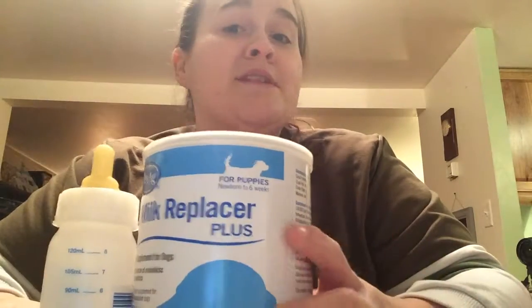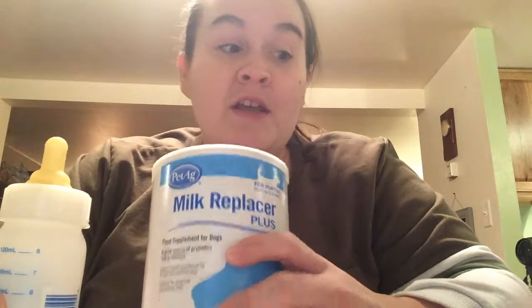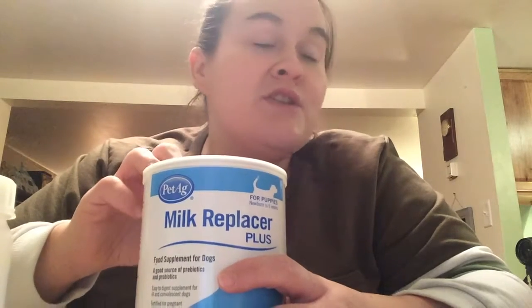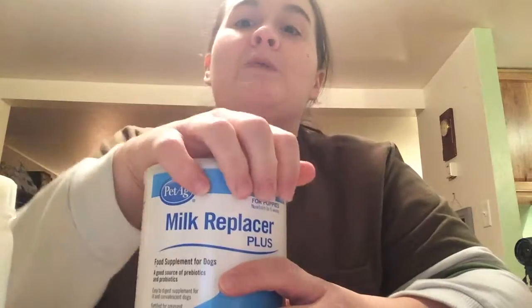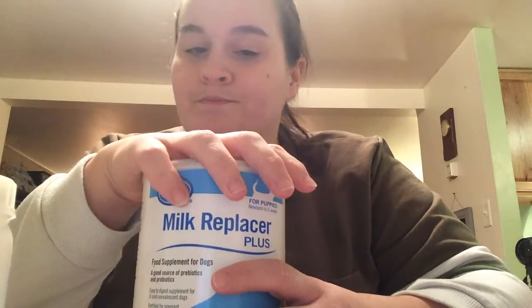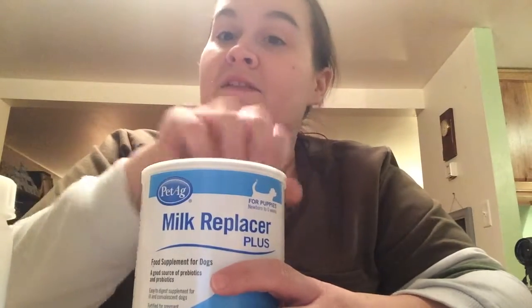Sometimes if mom's milk doesn't come in, sometimes if there's too many puppies, you just want to have it on hand just in case, because you never know what's going to happen. You want to have these things to be prepared. So this is everything I have. Sometimes I also have Tums too. Sometimes when the moms are in labor, you want to give them some calcium just to help move things along. So I have Tums too, although that's not in this kit in this current moment.